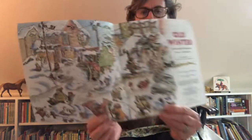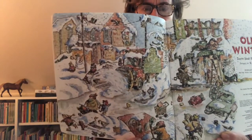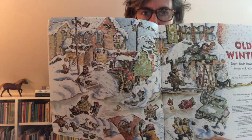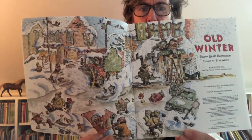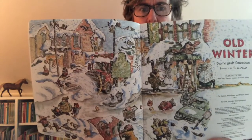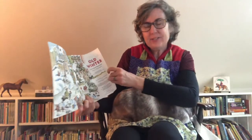Old Winter. Here's the town. And in this town called Sunspot, you can see it's wintry. They've been building snowmen. They've been digging snow, plowing snow, blowing snow out of the way, slipping through snow, sliding through snow. And they're starting to get a little tired of it. You'll see.